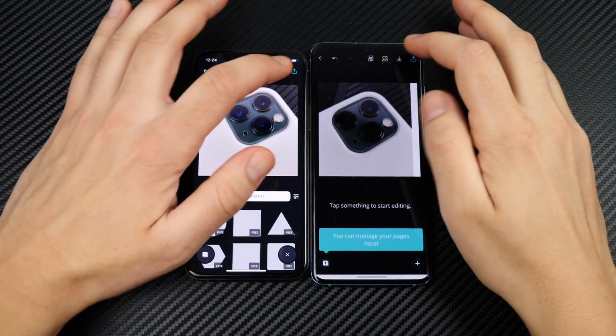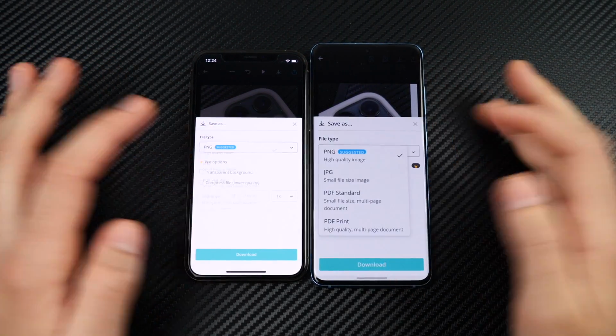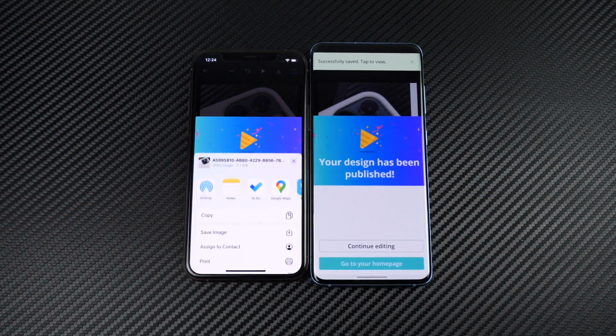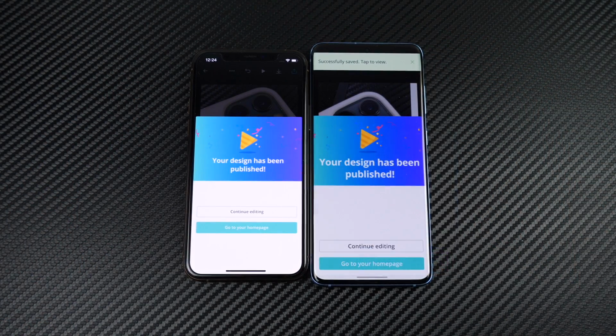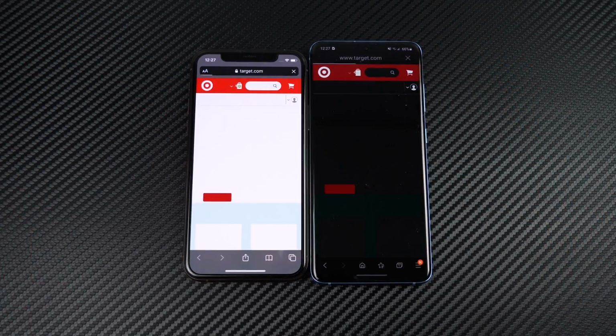We're going to go ahead and just save this image in Canva, see which one can do this faster. So we're going to save this as a JPEG, and we'll go ahead and hit download. And you can see pretty close on both, but it looks like the iPhone may have been a little bit faster there. Here at the web browsing test, let's go to target.com, 3, 2, 1, and see what happens.